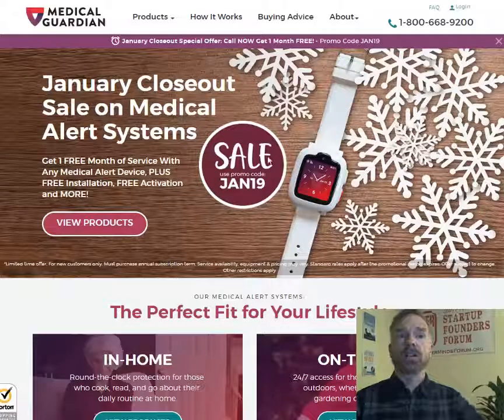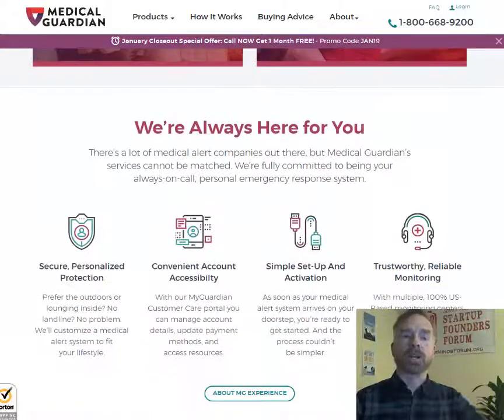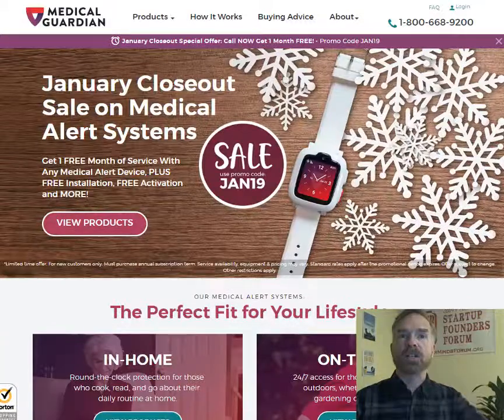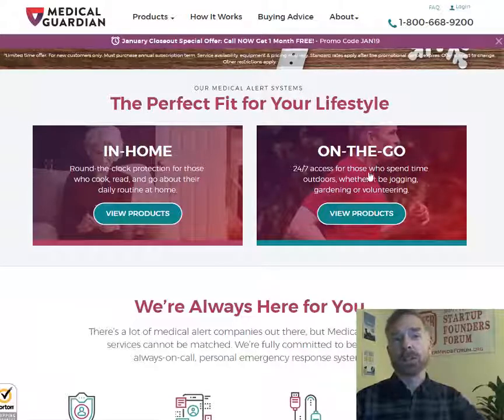Okay, sale, big promo code, one product, big attractive graphics, call to action of view products, and then down here, view products, view products. Okay, big calls to action, big square graphics, right? Even their smallest graphic here is what? 3, 4, 5 times the size of one of your product pictures?